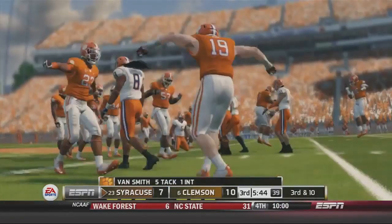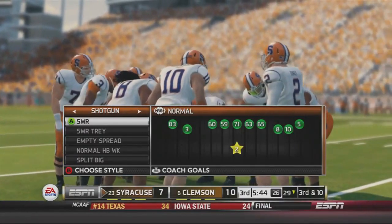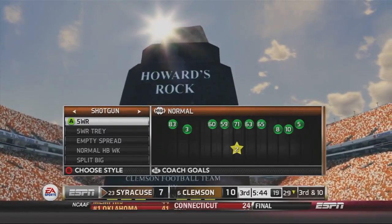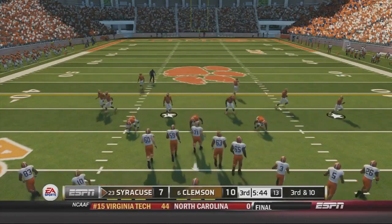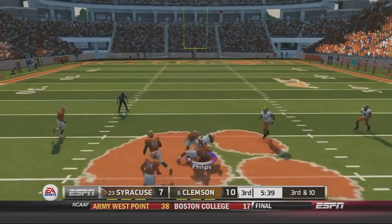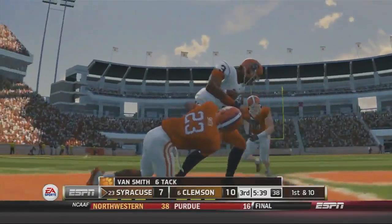Swings it out there incomplete. Good time to bring the pressure. And the pass is short. It's going to be 3rd and 10 for the orange and Eric Dungy. And make him feel your presence. Sometimes that's just as effective as a sack. And on 3rd and 10, the Orange get a big play to Phillip from Dungy. 23 yards.